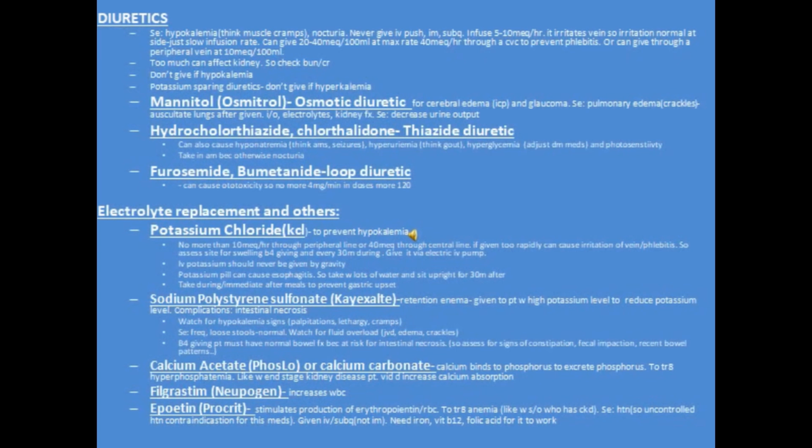The next thing we're going to talk about is electrolyte replacement and other stuff like that. So potassium chloride, as the name says, potassium, which is KCl, is given to treat someone with low potassium. You should never give it by gravity, and it could cause GI upset if taken by pill. So give it with food and with a lot of water.